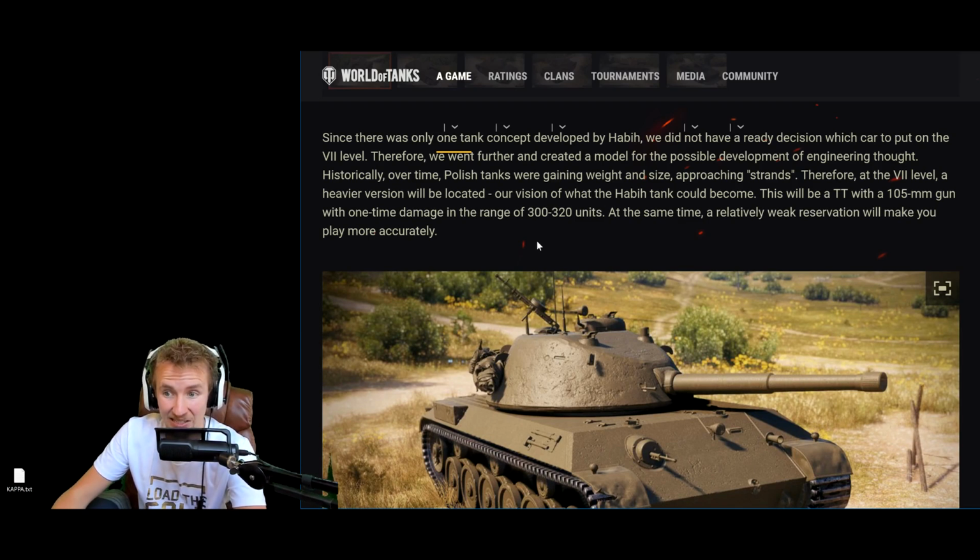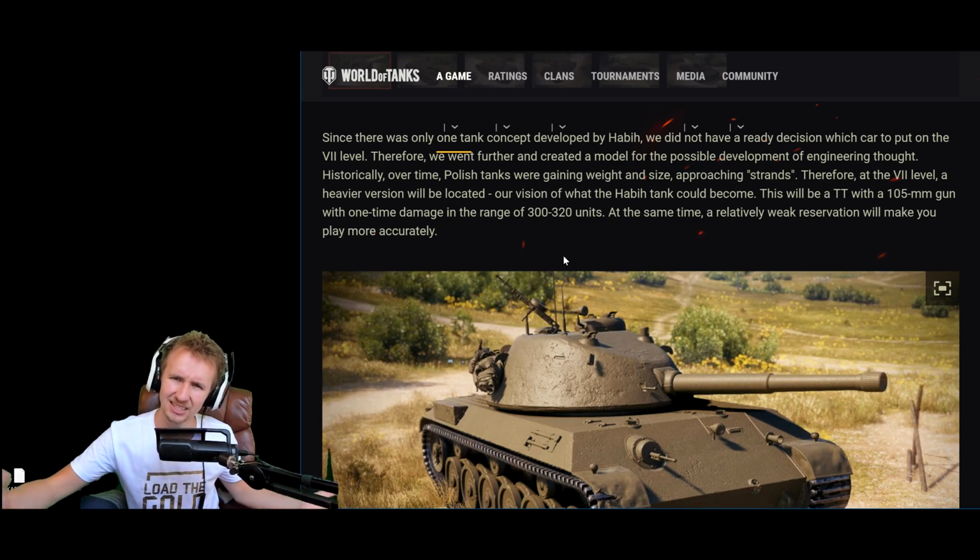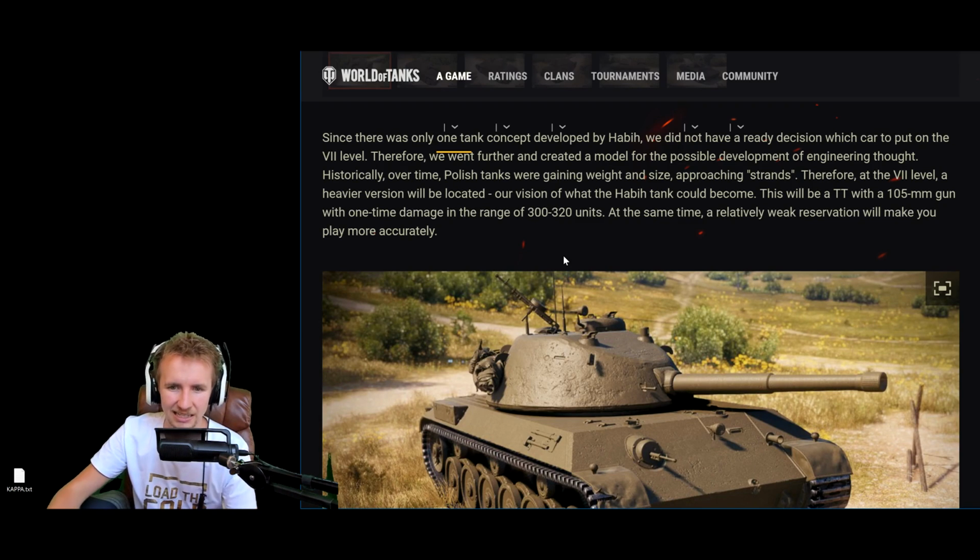Now apparently this tier 7 vehicle will pack a 105mm gun, which will have an alpha damage in the range of 300 to 320, which again is impressive. But there are tanks like the IS that have got 390, so we'll have to see whether the rate of fire makes up for it.